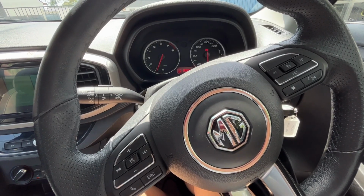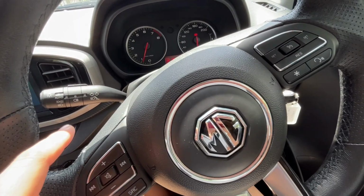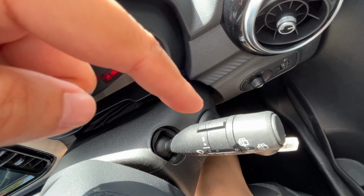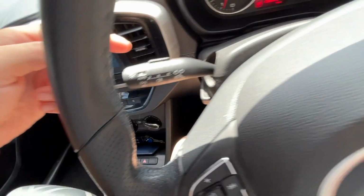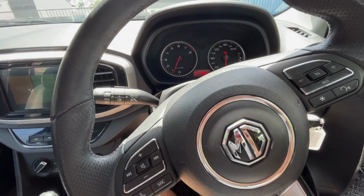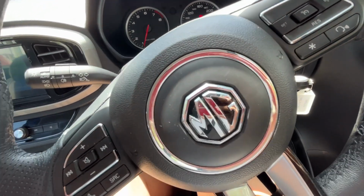One thing I need to whinge about this car, I never drove this brand before. The windscreen wiper and the light signal are swapped. The windscreen wiper for this car is here and the light signal is here. Toyota is switched. So now every time I want to do a turn signal, I put on the windscreen wiper and I was like, fuck.